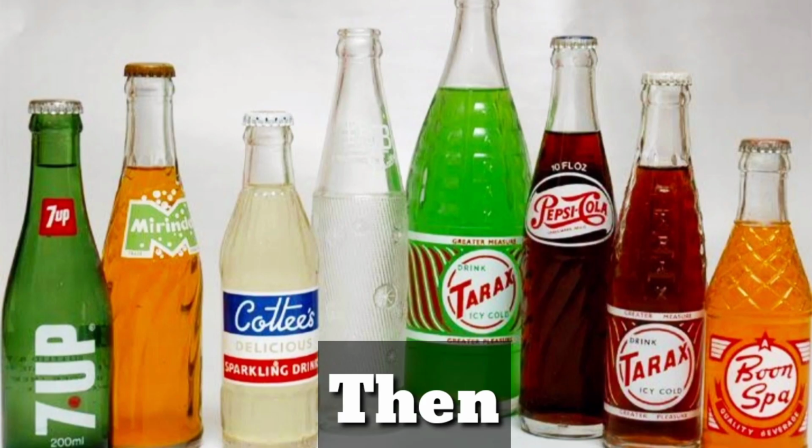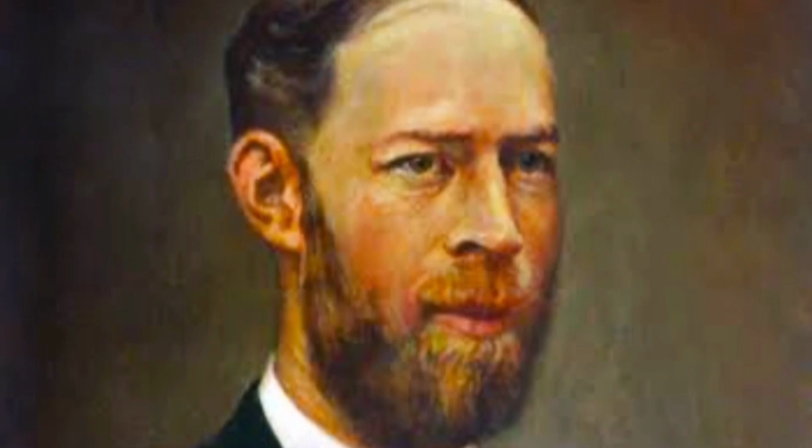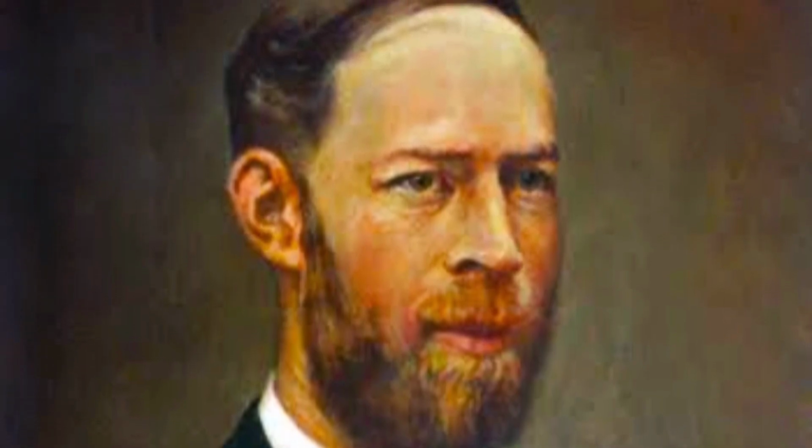Now let's talk about soft drinks. Guys, believe it or not, the shape and taste has completely changed from ages. For instance, people liked it then and also now, considering it as a beverage. Next, radio. The first radio waves were identified and studied by Heinrich Hertz in 1886, which were used in radio.